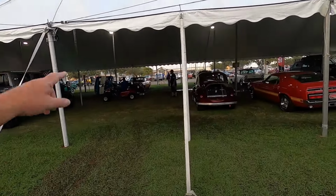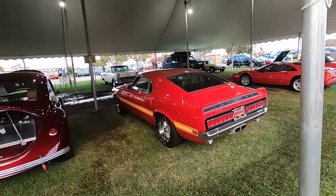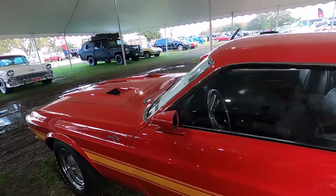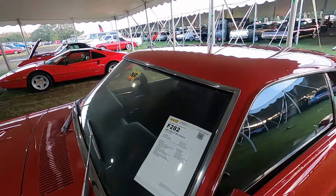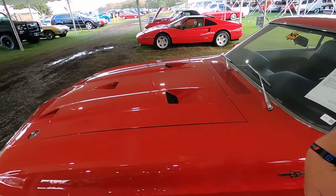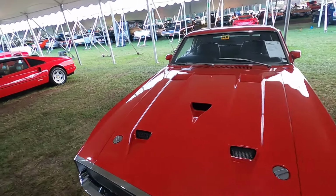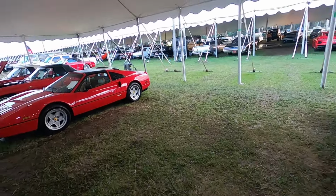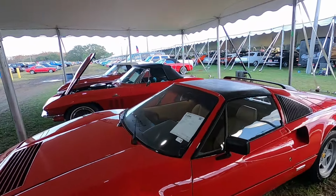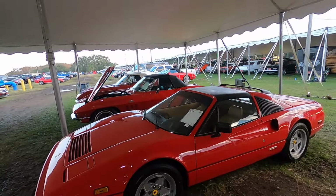There's a Viper over there with the hood up. So here's a nice Shelby Mustang right here. This is a 1969 Shelby GT500 Fastback. Nice car here. There's a nice, what is that? Is that a 308? I would say it's a 308. Nope, 328. 1988 Ferrari 328 GTS.